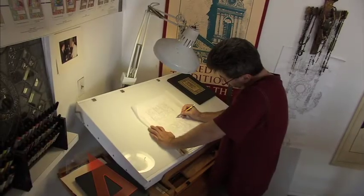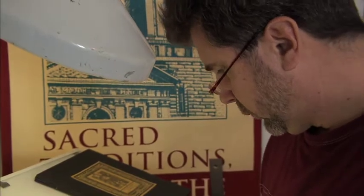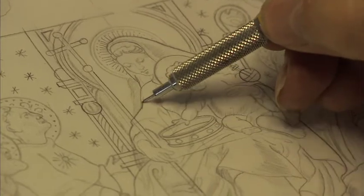As a young kid, I was pretty much drawing all the time on something, on the walls in the basement, the living room. I just always enjoyed the tactile feel of the paint and creating images. I never envisioned myself doing religious art.